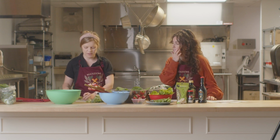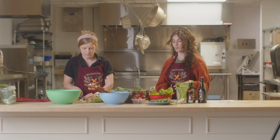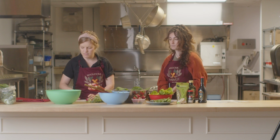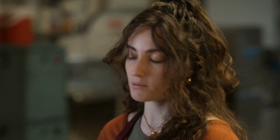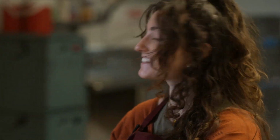And remind me, what's the name of this recipe? So this is a recipe I found online that included a lot of the ingredients that we're using today from the farm. Okay. And it's called radish, rhubarb, and strawberry salad. So it's exactly what's inside. Very spring. It is very spring.